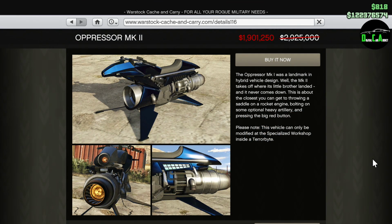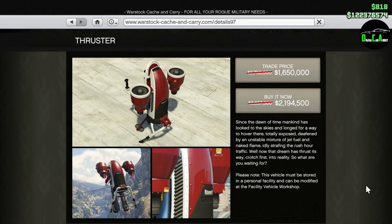Moving along, we have 35% off the Tryhard Mobile. Remember that you need to own a nightclub and a Terabyte with a specialty vehicle workshop in order to even customize it. So there's a lot of things you gotta go through. We also have 40% off the Thruster. Kind of a useless jetpack in my opinion, plus you need a facility in order to buy it anyways. So I really don't think it's personally worth it, especially for that amount of money.